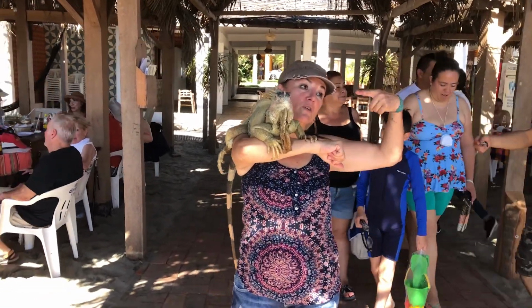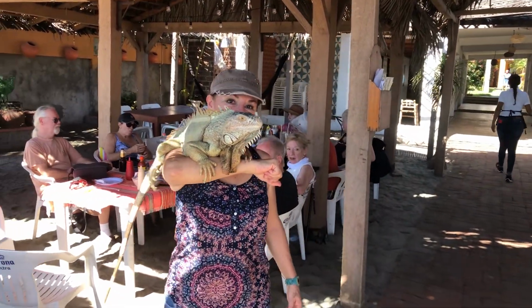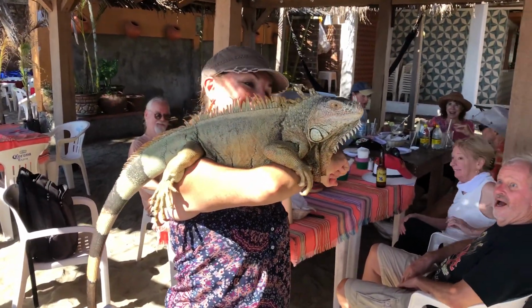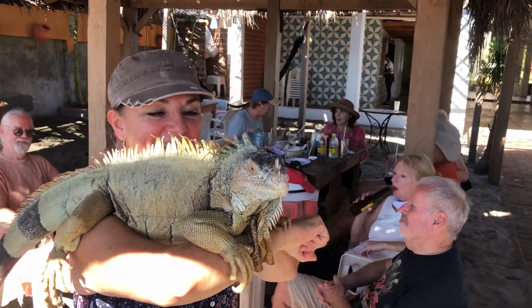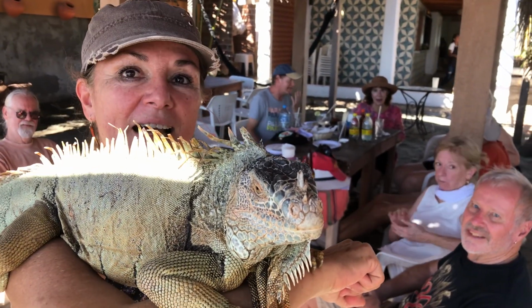And what's a trip to Mexico, or what's a tour without somebody showing up with an iguana so that you can pet the iguana and have your picture taken with the iguana? And this is Teresa, and she just had to pick the iguana up and touch it. But what a wonderful, wonderful tour.